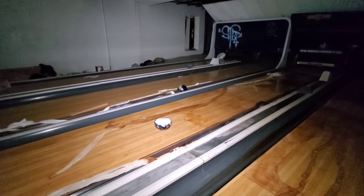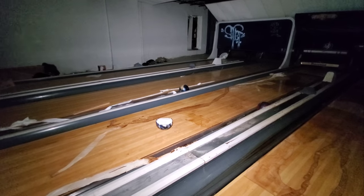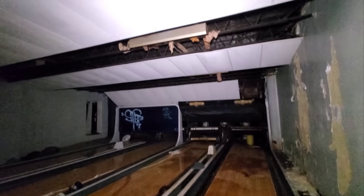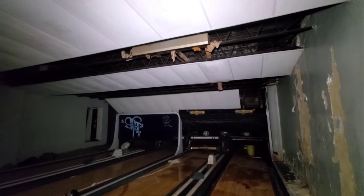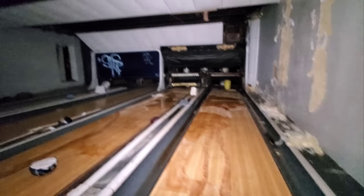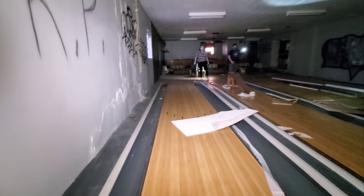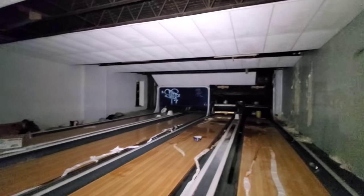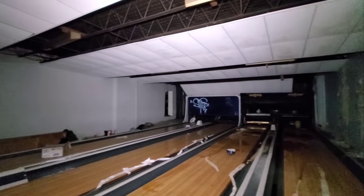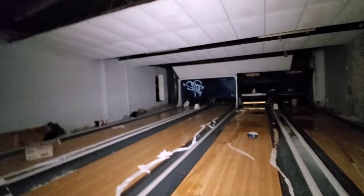I like how that bowling ball is broken completely in half. And all this moldy, nasty water leaking. Oh my god, is it disgusting back here. Wow. It's in such bad shape. And right back there, you can see the machinery for the pin setters. Yeah.